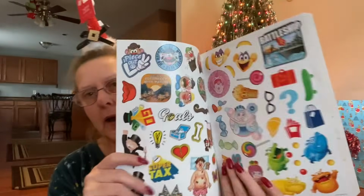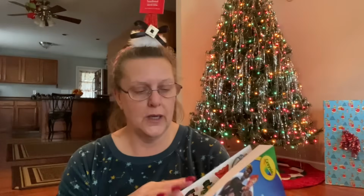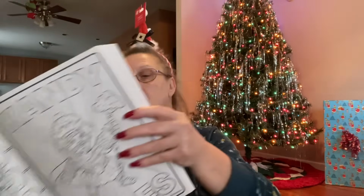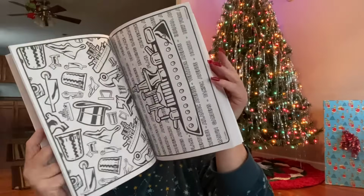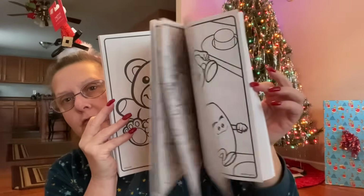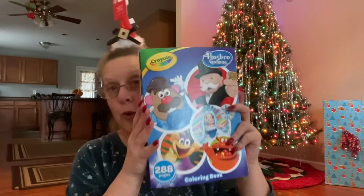Now, when you open it up, the beginning of the book has all these cool stickers that relate to Hasbro games. So even if you didn't want the coloring book, the stickers alone are a bang for your buck. If you flip through the book, it's all Hasbro games. Mr. Potato Head, Hungry Hungry Hippos, Operation, Don't Sink My Battleship. It's got everything in here for Hasbro games, and then different puzzles and stuff like that. I thought that was a great buy. So like I said, I grabbed two.